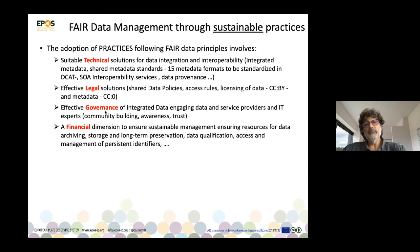Now, there is nothing wrong, but the adoption of practices to follow the FAIR principles involves suitable technical solutions for data integration and interoperability, effective legal solutions for data policies, access rules, and licensing of data, effective governance of the integrated data, and for this governance, research infrastructures provide a good solution and a possible framework, but also a financial dimension because open access costs. And we should have already learned about the cost of open access if we analyze retrospectively the experience of open access to publications and scientific literature.